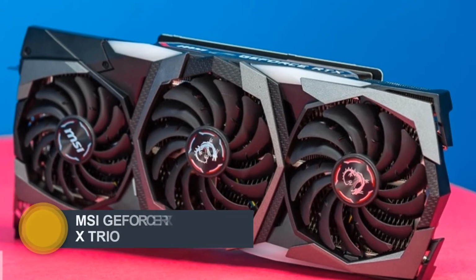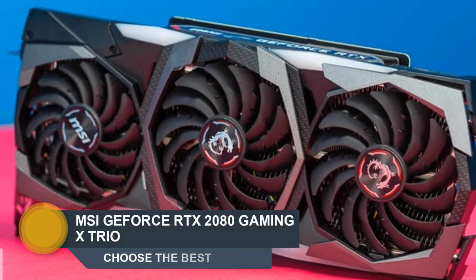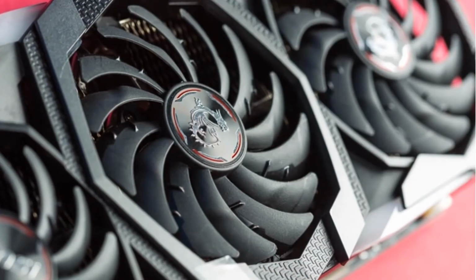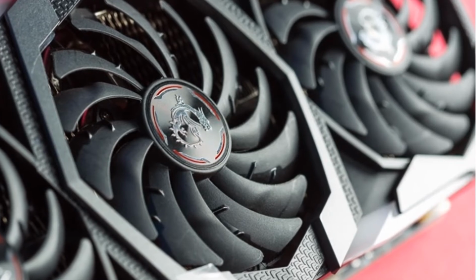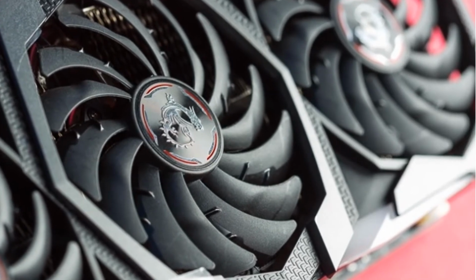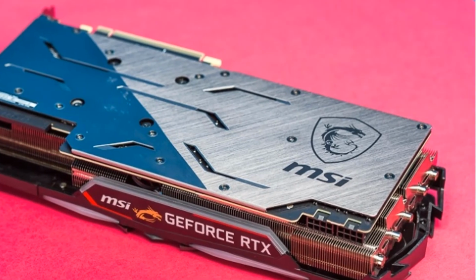Number 1. MSI GeForce RTX 2080 Gaming X Trio. A massive air cooler and dual 8-pin power connectors make MSI's GeForce RTX 2080 Gaming X Trio one of the most robust RTX 2080 partner cards we've seen. The only challenge? Fitting it in your PC's case.